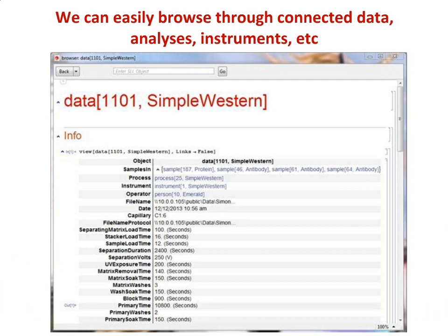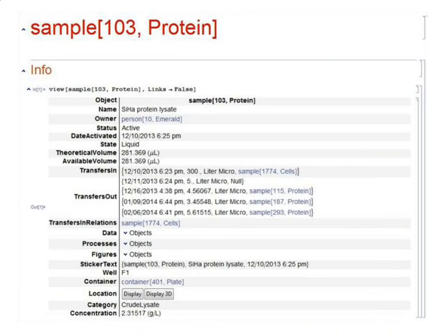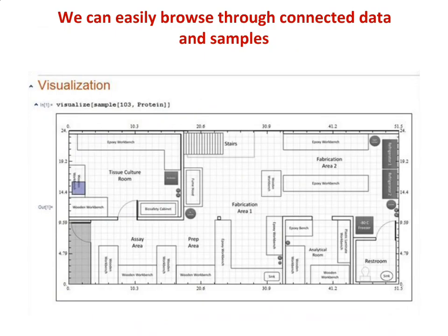If I click on one of those protein samples, I can go back and see what kinds of processes were run to generate this protein sample. I can see where this protein sample is located in the lab. It's in the freezer in our tissue culture room. All of this information is stored in our database, and we can easily click through these data objects and sample objects to find all of this information. And this allows us, as a very, very small team, to direct and investigate huge questions in biology, like apoptosis.